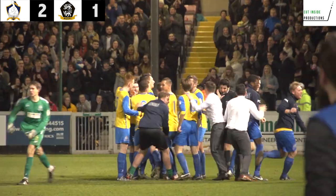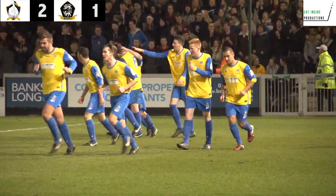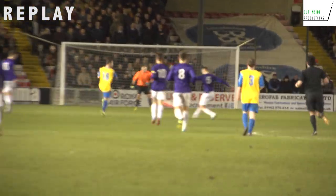Look at Will Fry on the sideline, who just came off. He's ran all the way to his teammate, and they're all celebrating. Even Max Fisher from their goal, he's got involved in the celebrations as well. He's chasing a lost cause, sort of.